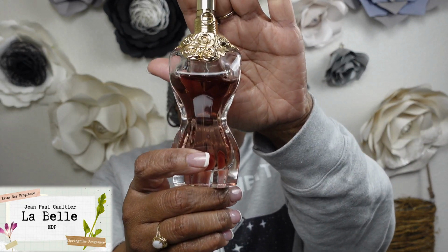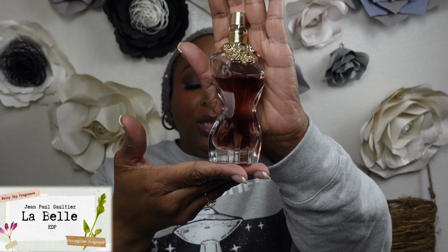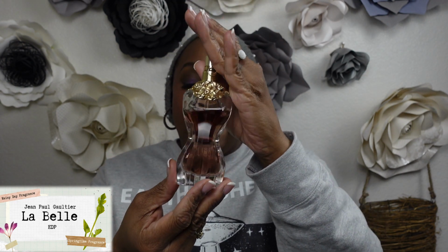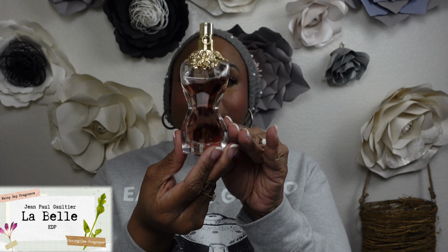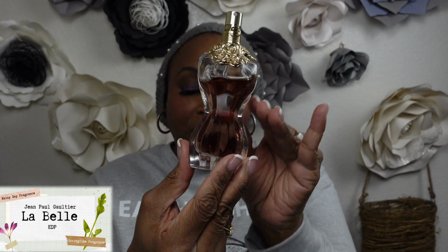Number 4 on my list is an Every Girl fragrance, and this is Jean Paul Gaultier's La Belle, the original, not the one that just launched. This one launched in 2019. It's an amber vanillic fragrance. This bottle is gorgeous. Look at how beautiful this is.